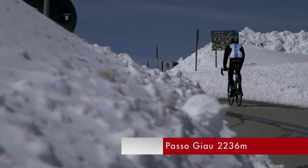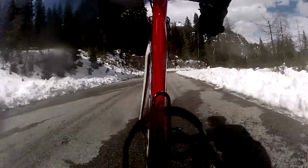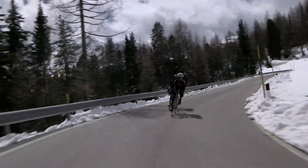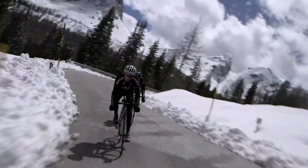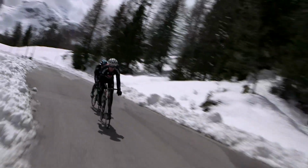And it can take an hour to ascend a climb and minutes almost to get down it because of the speeds at which we're traveling. And it's quite a unique feeling. There's just the sound of the air around you, maybe the brakes squealing beneath you, and the freewheel ticking over.